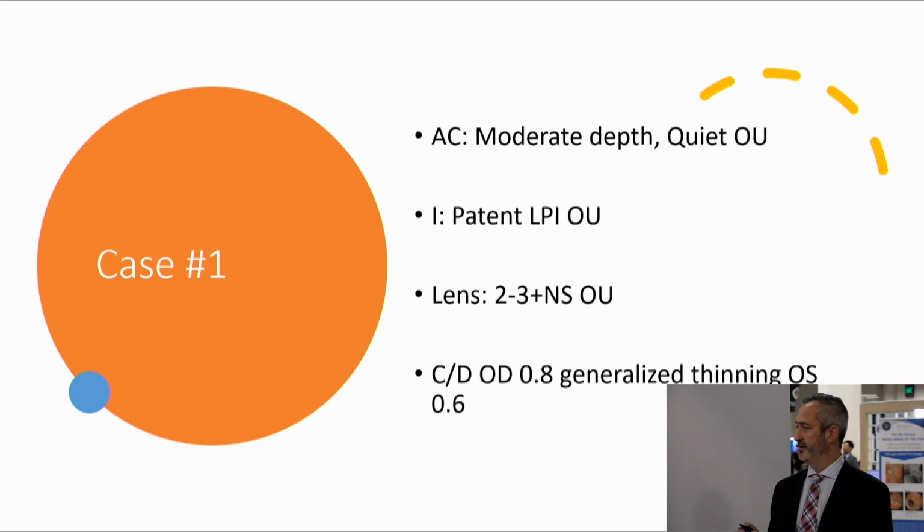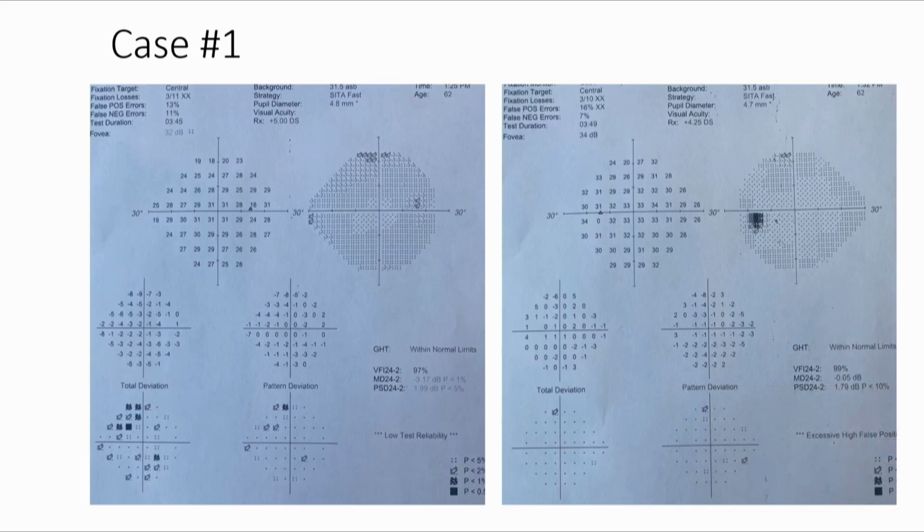The right eye definitely has some more thinning than the left, as we can see in the visual field. Early nasal step, and this is where I'm talking about, depending on the disease process, I can use this in early nerve damage. I can use it in later nerve damage. You just have to weigh what you're looking for, what your goal pressures are, and what the patient's expectations are. So, the right eye at 24 is definitely above goal.